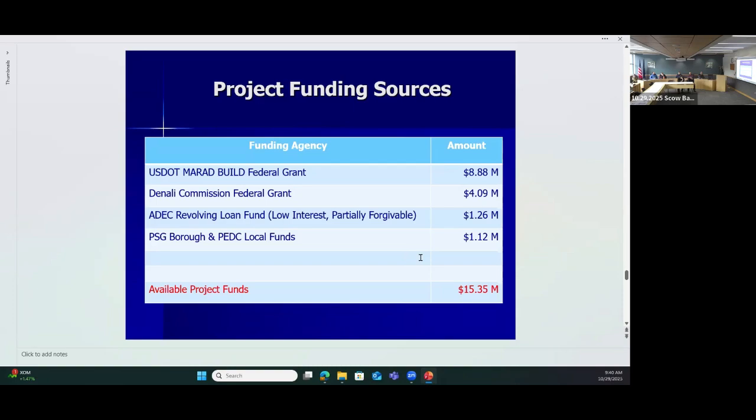So part of that money is going to be used for some of the storm drains and utilities and so forth. And the borough and PEDC is contributing 1.1 million. So we have available project funds of 15.35 million, and we needed 15.1, so we're there. We're ready to go. We just have to finish the design. We have to get the permits, and it'll be ready to go on the street.